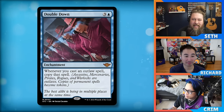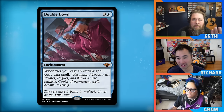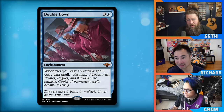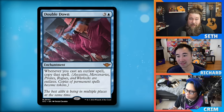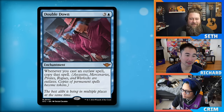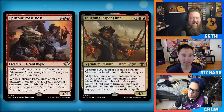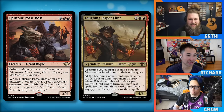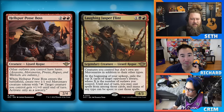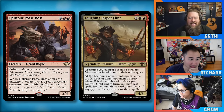Really, though, my criticism of Outlaws is I feel like they didn't support it enough to matter. As Richard said, you gotta memorize these types, which honestly I don't know if that's that big of a deal, but I don't see an incentive. I don't think Double Down's good enough, because I've tried all these cards and I love them, but they're just not good enough. And none of the other Outlaw payoffs are really enough to make me play an Outlaw deck. There's Hellspur Posse Boss, a 4-drop that gives your Outlaws haste. There's Laughing Jasper Flint that does some thieving off your opponent's deck equal to your Outlaws on your upkeep. But I don't think there's enough to really make me want to play an Outlaw deck.